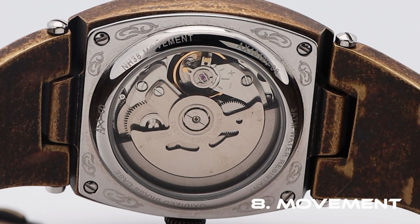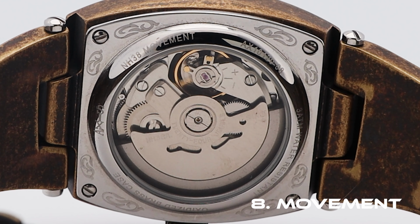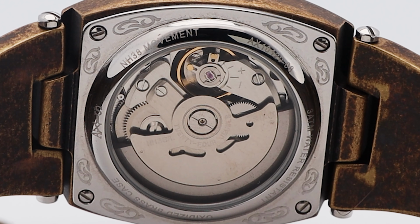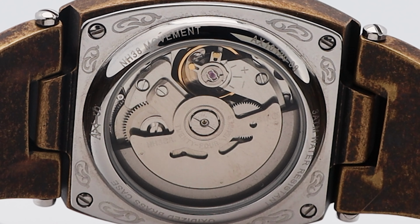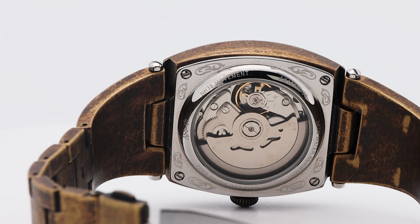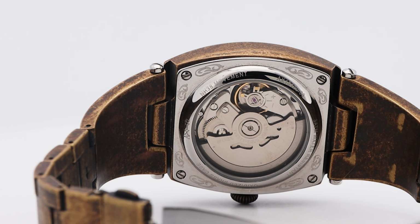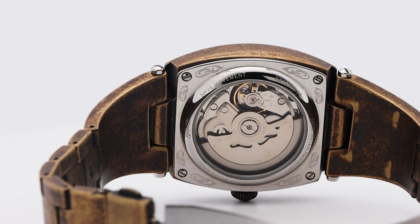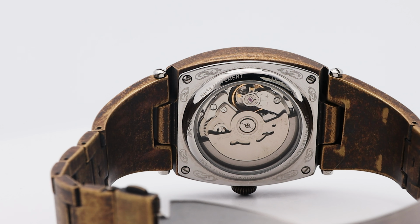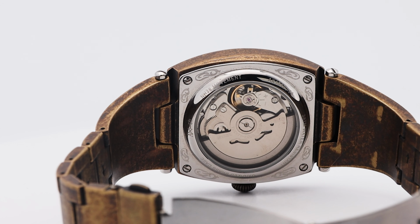The movement is an NH38 movement, 21,600 beats per hour, which is fine given how small and dainty the hands are, so therefore doesn't really feel so staggery. 24 jewels, 41 hour power reserve, hacking seconds, no date, and a true no date without a phantom date crown position, and actually one of my own personal favourite movements, and one that is a true workhorse, as we've all seen mainly in the Microbrand world.